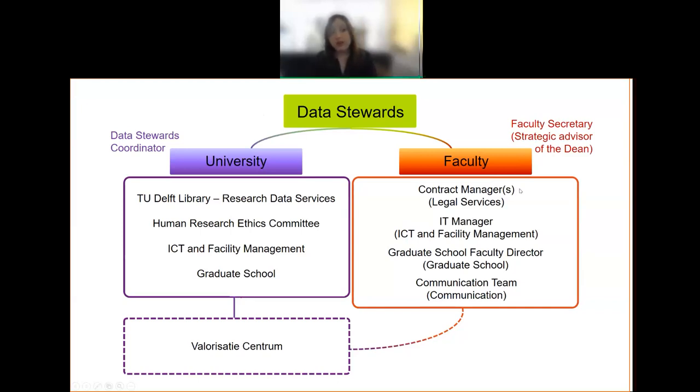But we do have to interact, for example, with the contract managers, who are the representatives at faculty level from the legal services at central level, with the IT manager, the graduate school faculty director that defines what happens with the PhDs, for example, and the communication team. In the next slide, I will specify what we do with each one of them.